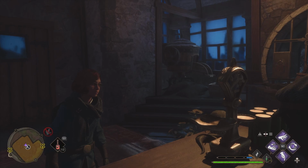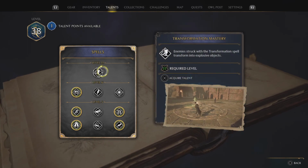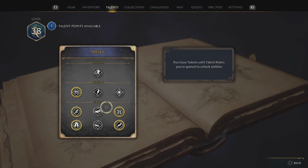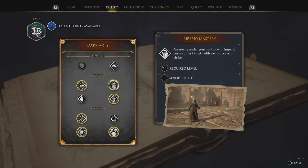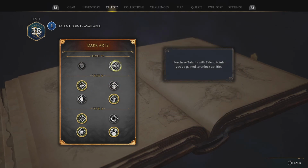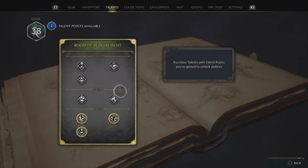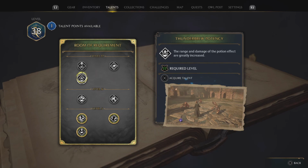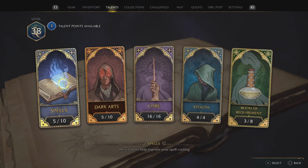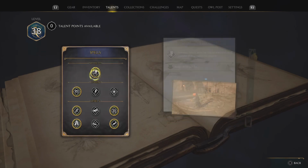Consider yourself welcome. Thanks. All right, what talent point do I want to spend? Transform into explosive eye objects. That one was interesting. They've also got cursing that and defeating a cursed enemy restores health. I've also got all the cores. Armor requirements don't really interest me. Well, it should. I don't use potions, though. So I guess I'll go to spells. I'll do this one. Okay.